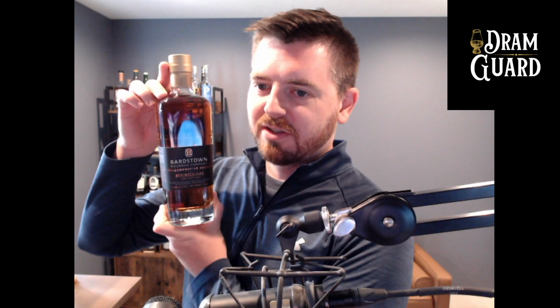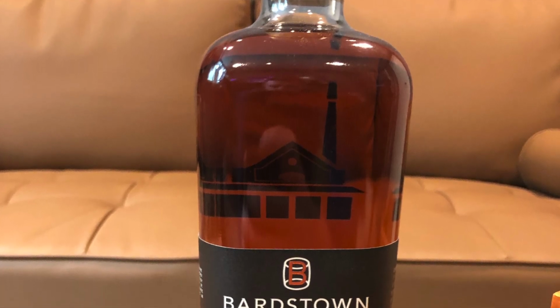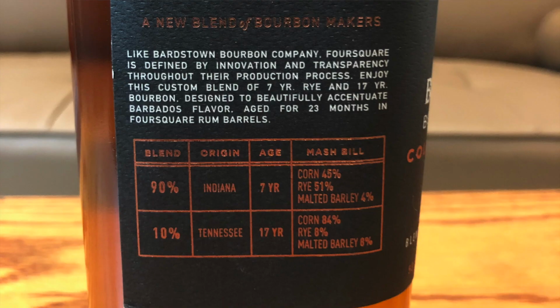This is another Bardstown bottle, which you guys know I'm a Bardstown fan. But this is the collaborative series with Foursquare. They're a rum distillery. So this is a blend of straight whiskeys finished in Foursquare rum barrels. It comes in at 107 proof. 90% of the juice in this bottle is MGP, a 7-year rye. It's 51% rye, 45% corn, 4% malted barley.